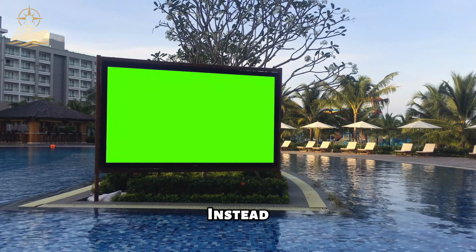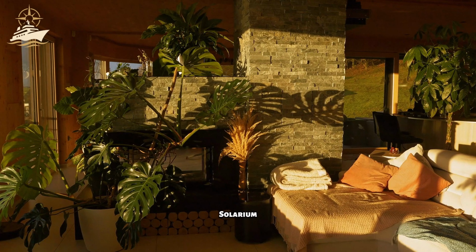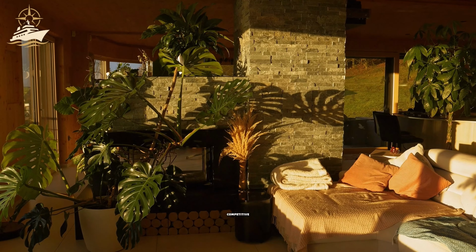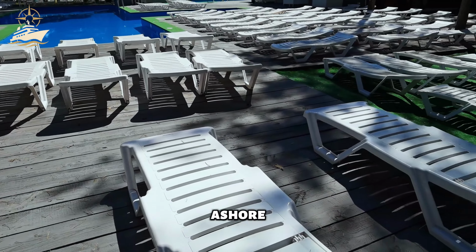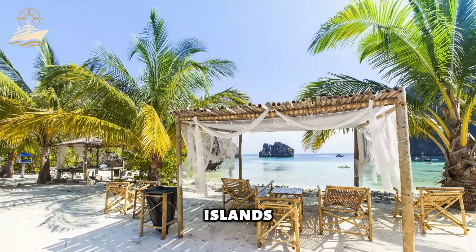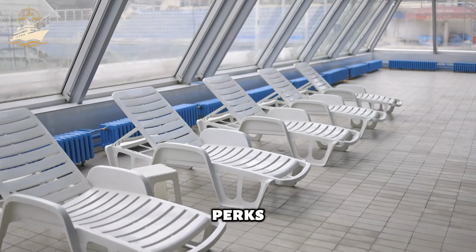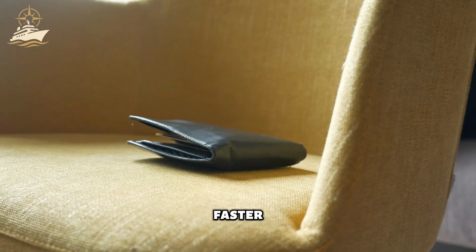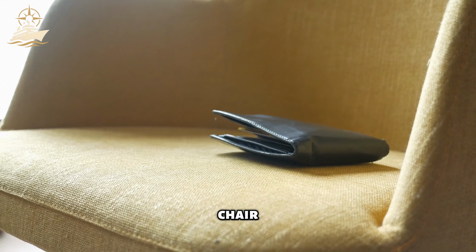Do this instead. Skip the overpriced loungers. If you're flexible, head to the solarium, the adults-only area, early. It's quieter and less competitive. Or plan pool time on port days when half the ship is ashore. If you want guaranteed comfort, pre-book a cabana at the private islands, like CocoCay. At least then you're paying for space with perks, not a plastic chair you should have had for free. Because nothing burns faster than your skin, except your wallet when you pay $80 for a chair.